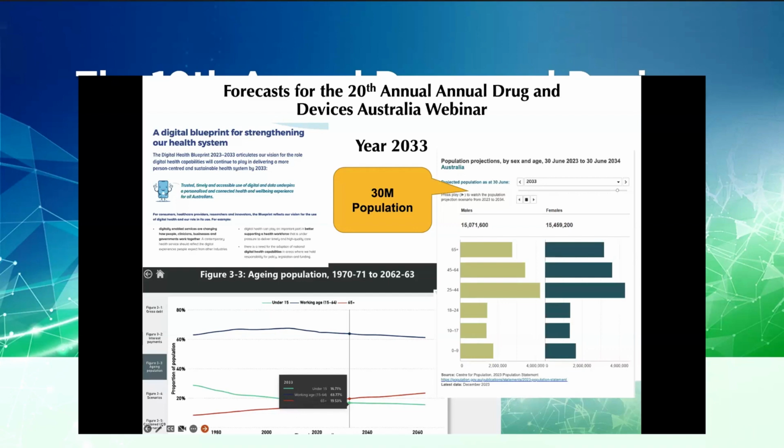The government, the Centre for Population, is estimating there will be over 30 million Australians living in 2033, almost 50% female. I should be careful how I say these things these days, but I'm still going to stick to it. There's going to be 15 million females, and people can text me later or comment online if you like about it, but I'll stick to that. But there will be 30 million of us wherever you are.